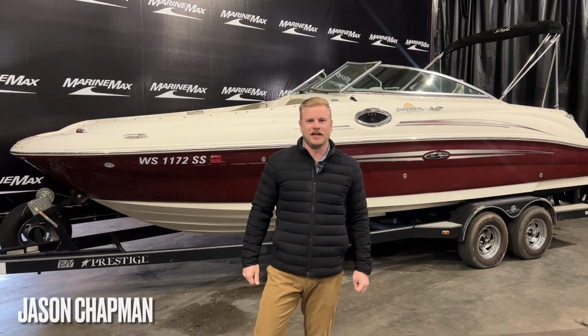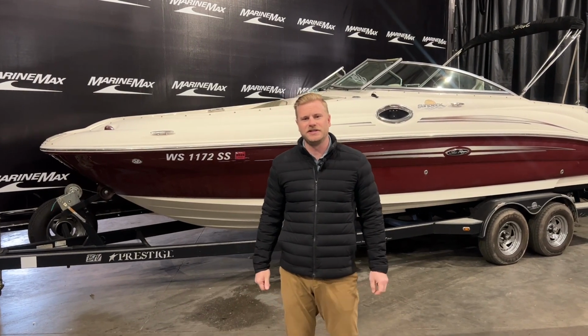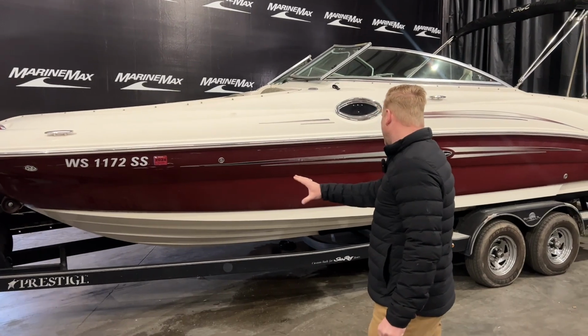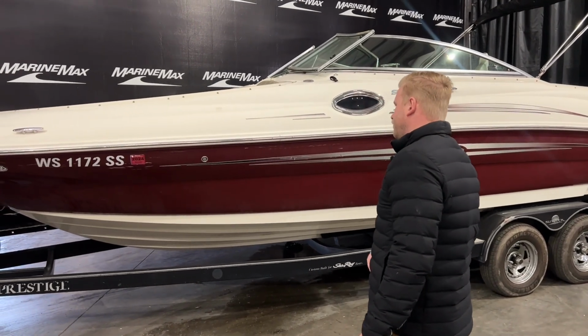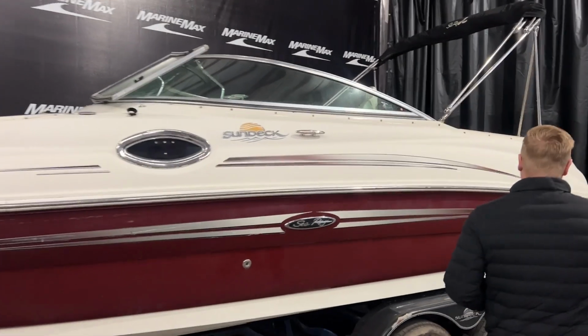Today we're going to take a look at a recent trade-in that just came in. This is a 2007 Sea Ray 240 Sundeck. So 24 foot in length right here. We do have the trailer that is paired with the boat. Red hull side color. This does have your bimini top up here.